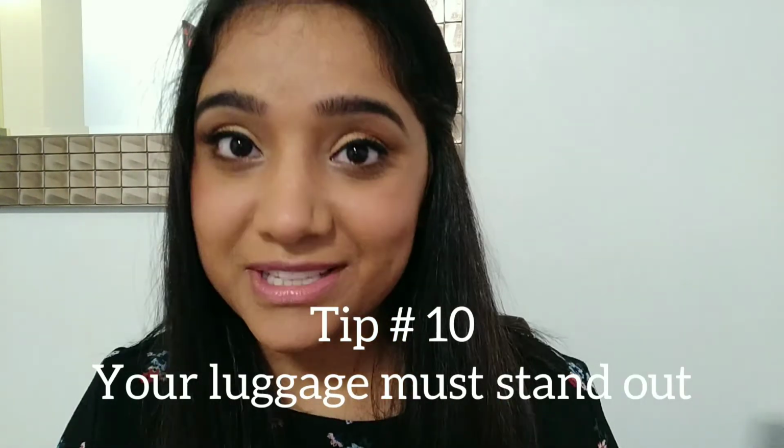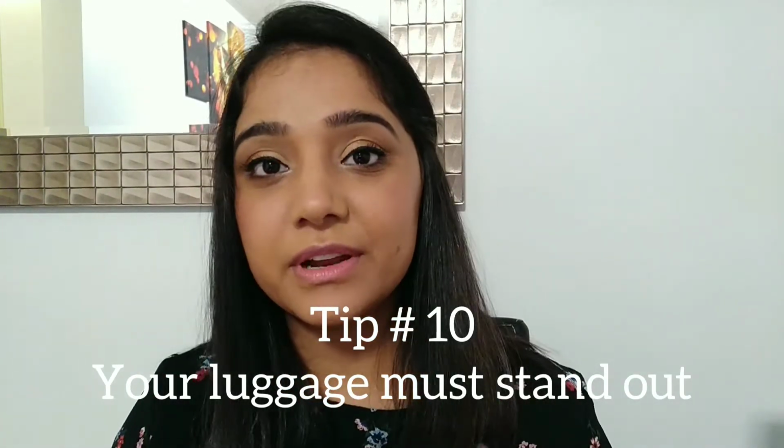Tip number 10. This is the most interesting tip, I'm sure, and every Indian does that. We did it with our luggage too, and I suggest all of you to do it, because in the market mostly we get black, red, purple, blue, these colors of luggage, and we want our luggage to be a darker color one, because in transit it will get scratches, so that your luggage stands out in all the other luggages, even if it is black in color, which is the most common color in luggage.